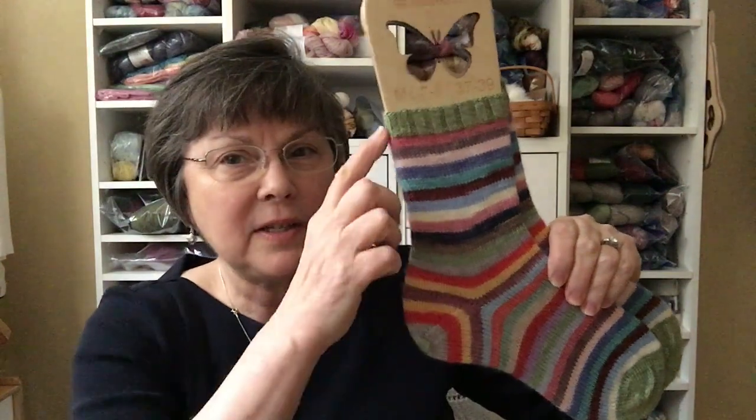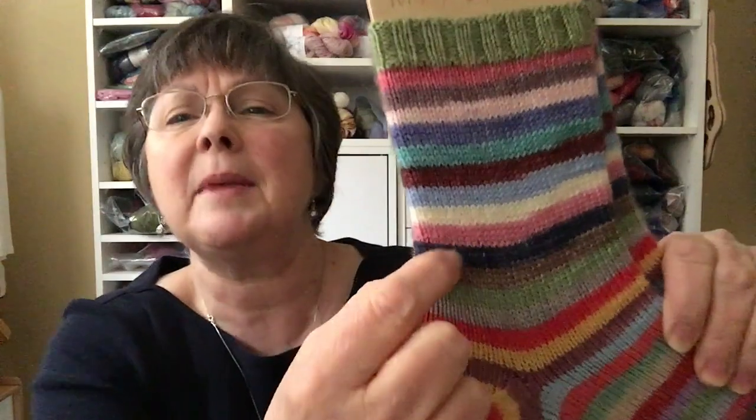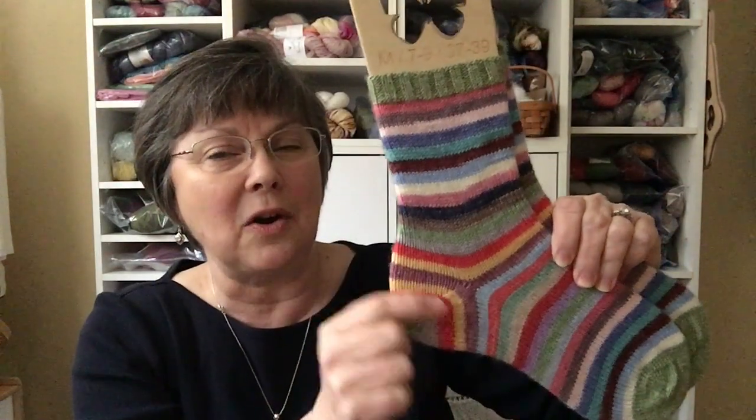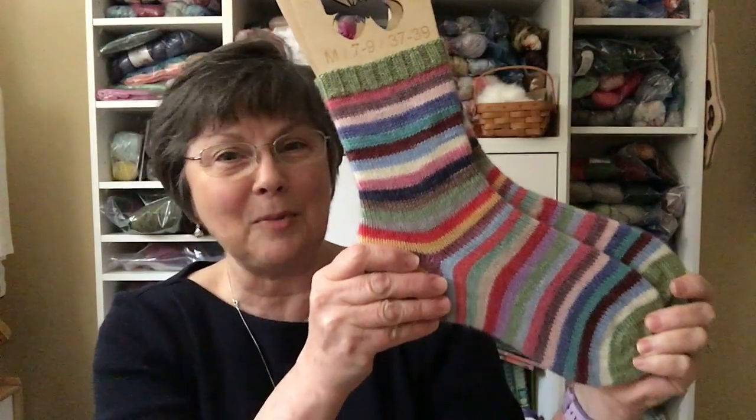They tend to all look different because you start in different places, and just the contrast, if you chose to put a contrast, makes them look really different. I saw a pair done with a navy cuff, heel and toes, matching up with that color, and it just looks so different and made me wish I had done that darker color. But I did use the yarn itself for the heel, and I'm thinking about taking that out and using this contrast. I think I might like the way they look even better with the green heel. But I have worn these several times now, and they're a good fit, and I like them so much.